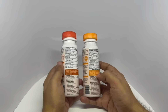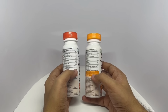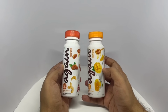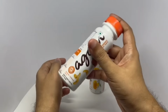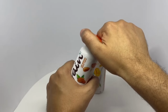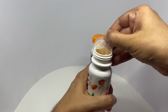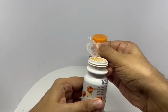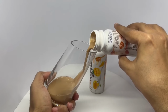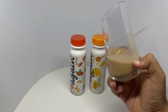These are made in Kanjivaram, Tamil Nadu, India. Milk one is 89 calories and the yogurt one is 73 calories. So let's taste it. That's how it looks. Let's taste it.